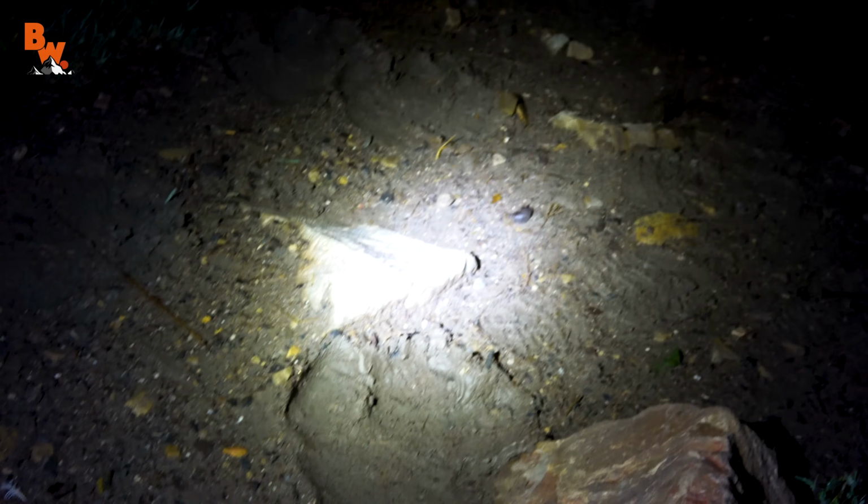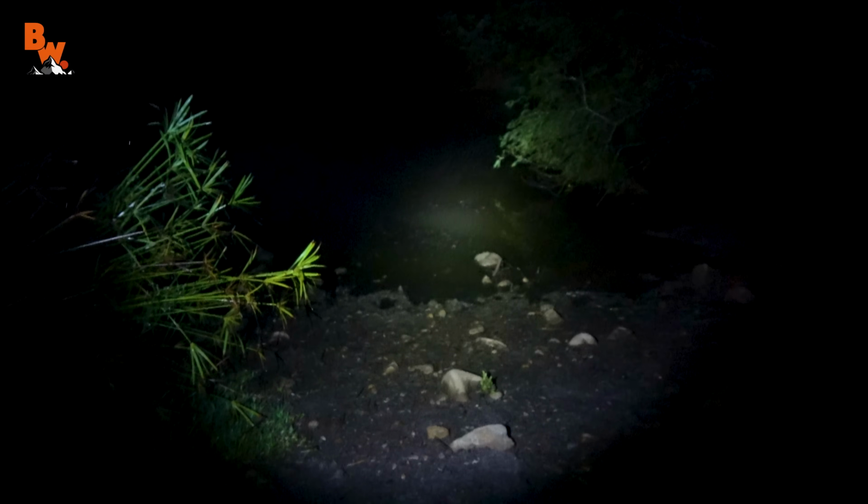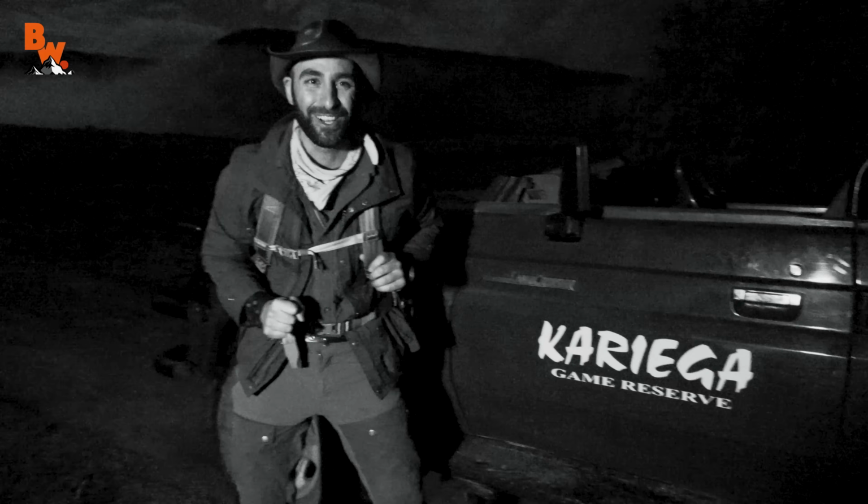And because a rainstorm just moved through, it's the perfect time for one of the largest land mammals, the hippopotamus, to move up from the river systems and start feeding. So if you guys are ready, let's see if we can get one of these giants up close for the cameras.